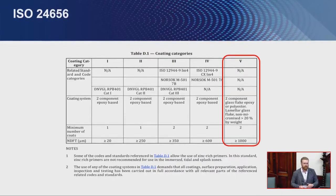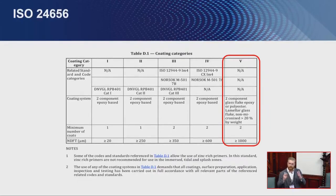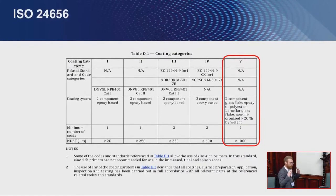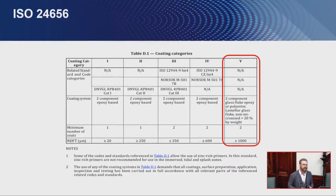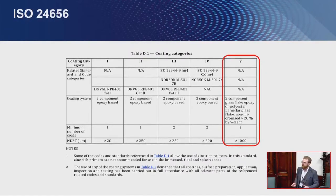As you can see, between category 1 and 4 for the durability of the coatings, we already have the DNV standards covering some of it. We've got 12944 and NORSOK covering some of those standards. But if you move to the right of this table and see category 5, this is where we're looking at exceptional durability in this specific type of application, utilizing the minimum 20% glass flake laminar content. And you can see that none of the other standards covers this level of performance requirement for this type of application. So what exactly does that mean for us?